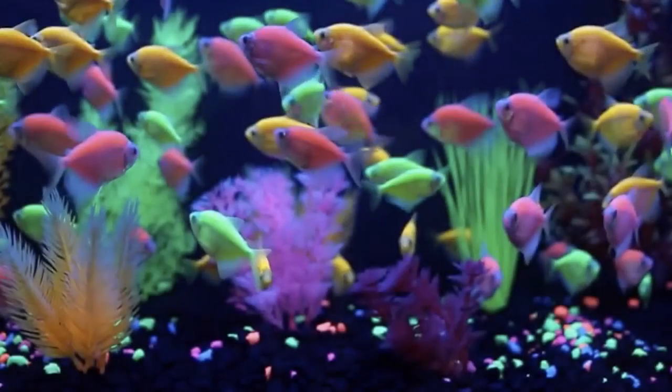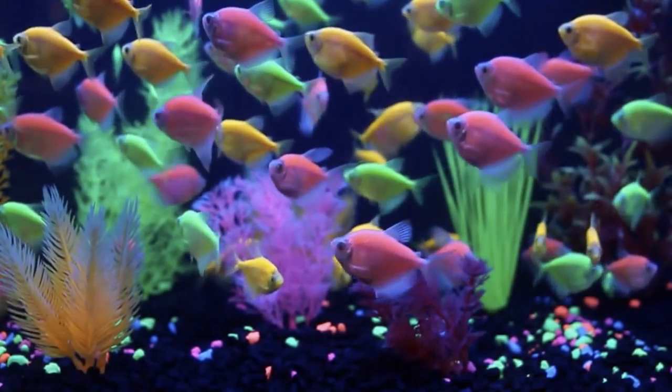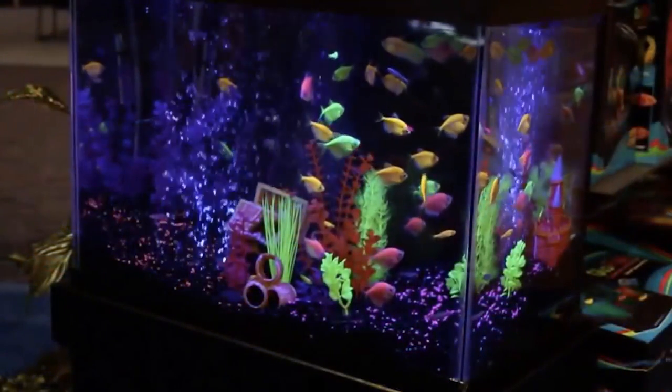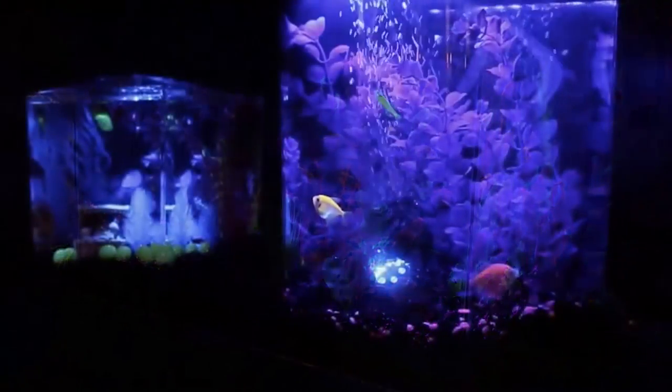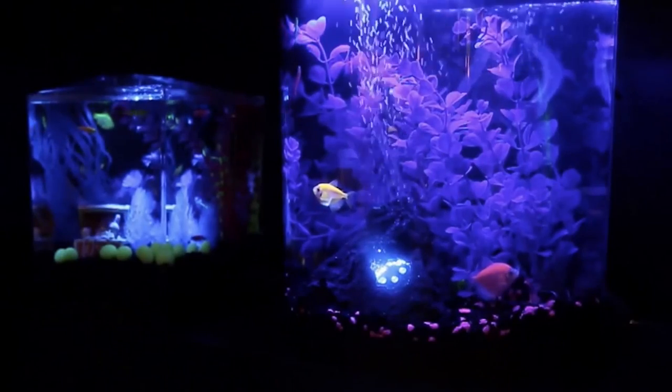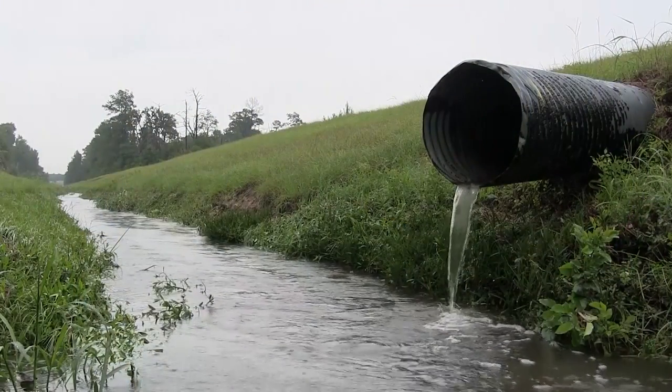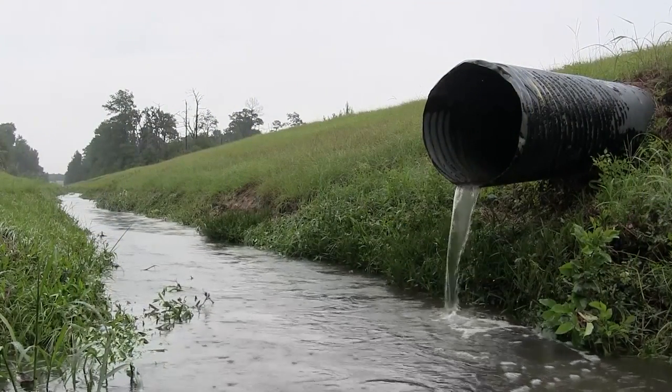These are fluorescent fish, sold by a company named GloFish. Though black lights do enhance their colors, these glowing fish are visible even during the daylight, absorbing light and then re-emitting it in these bright colors. Originally bred over a decade ago, they were created in hopes that they would help in detecting environmental pollutants.